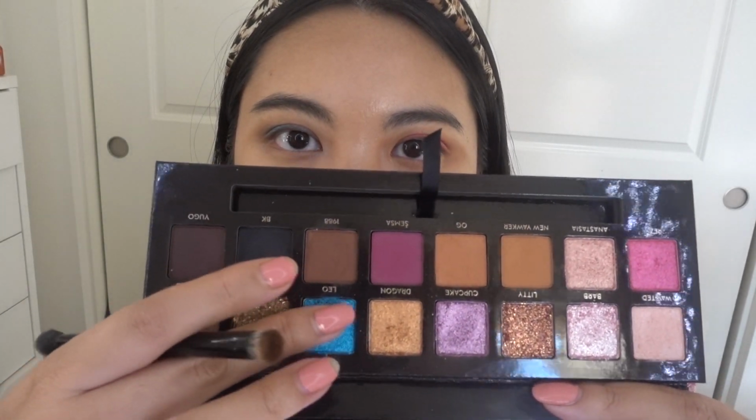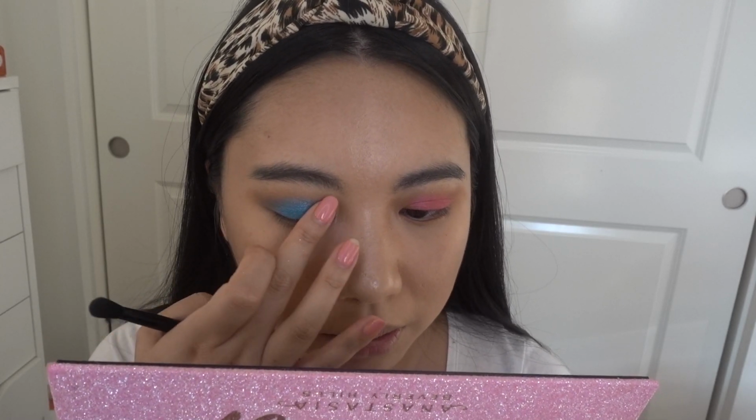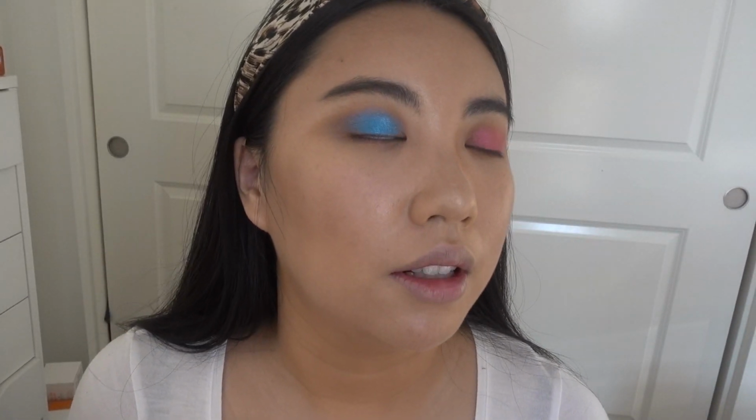So pretty, right? But I do feel like this shade, maybe it's better if you use a base to cut crease, so that way it's going to pop up even more. Because right now I feel like it's not the optimal result. So like this, yeah, very pretty. You can definitely build it up.